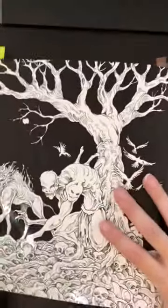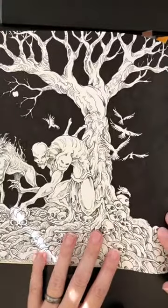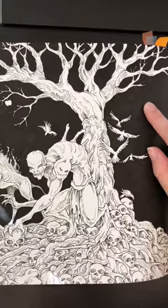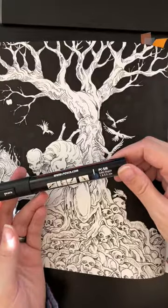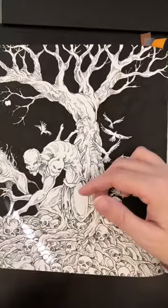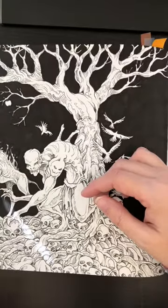Let's see. And then this I was going to do as part of a Halloween color along, and I just never finished. So I'll come back and finish this. I did the background with a black Posca pen. Do I still have it? I do. I got the big black Posca, the 5M, because my Jerry's Artorama now has that big Posca showcase thing. Yeah, that's all in that one.